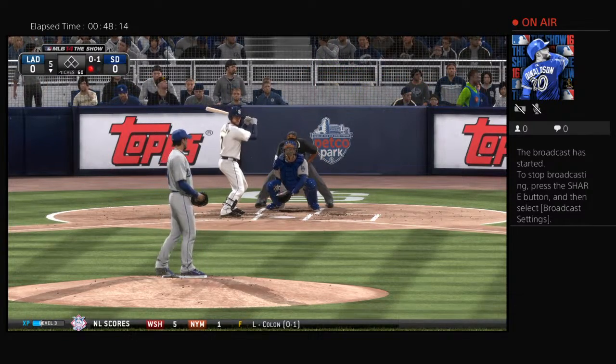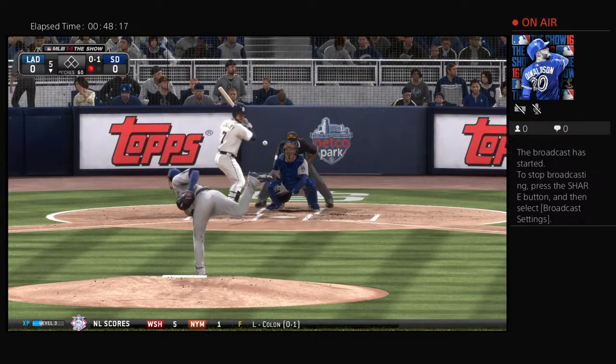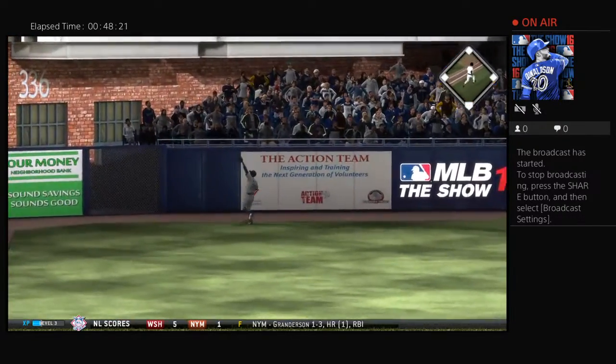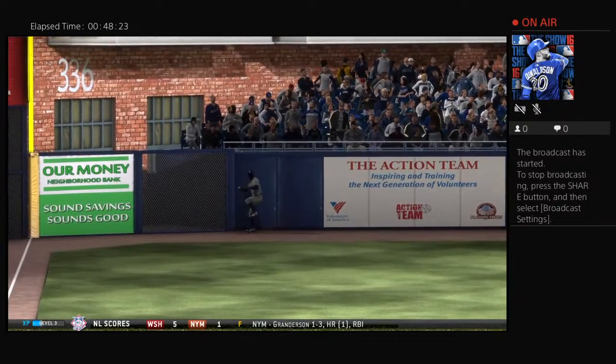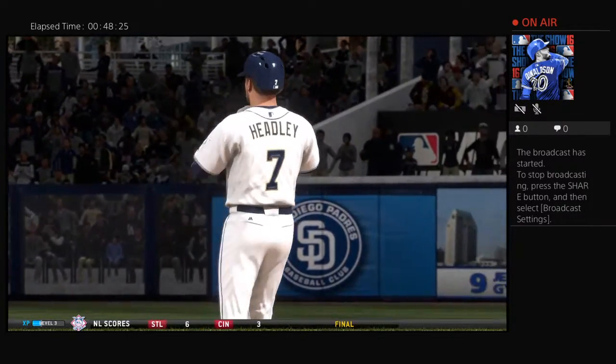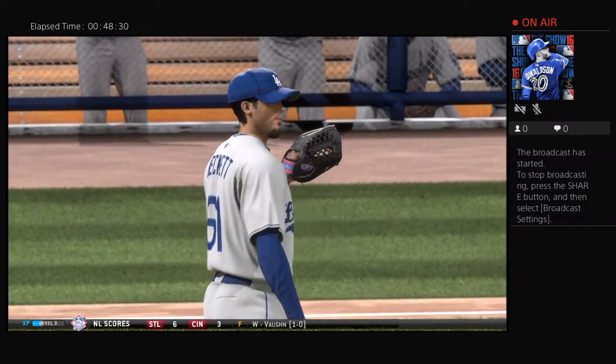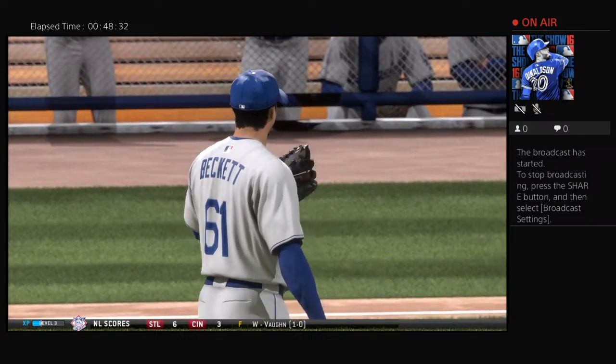Now Beckett on 0-1. Changed up on him there, but it's hit pretty well out toward deep left field. And this is hauled in just shy of the track out there for out number 2. And you just get the sense that he's got it on cruise control out there now. Make it 9 in a row he's set down.